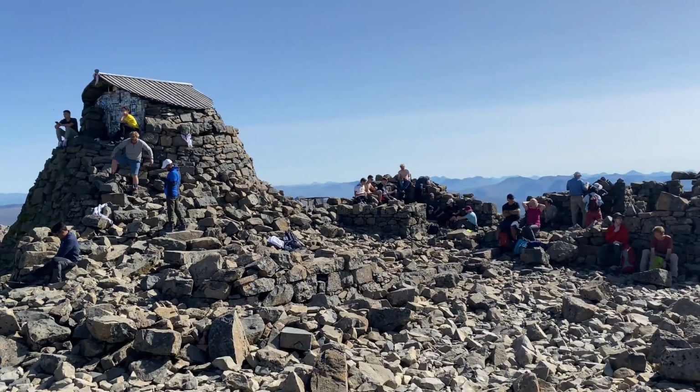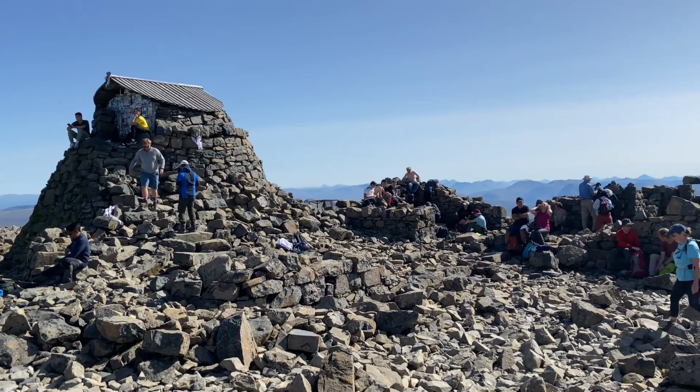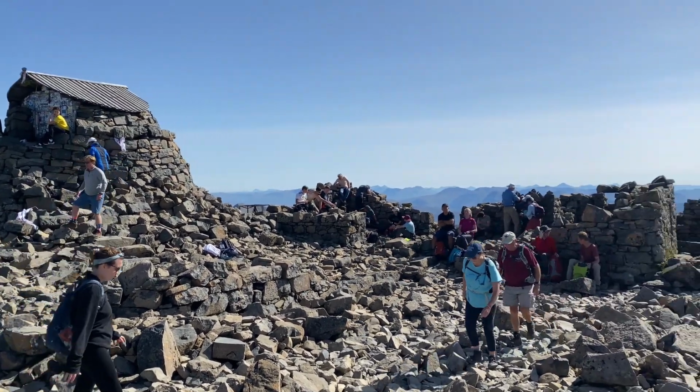So you can see there is a line to wait to take your picture at the very top. I am kind of surprised about how many people are up here. There's probably like 100 people just kind of spread across this whole summit. This mountain is the tallest mountain here in the UK at 1,344 meters tall.